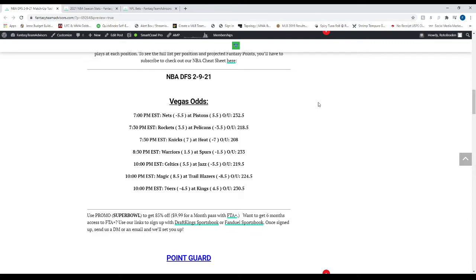Warriors at the Spurs. Spurs are a 1.5 point favorite with an over-under of 233. Celtics at Jazz. Jazz are a 5.5 point favorite, 219.5. Magic at Trailblazers. Trailblazers open up as an 8.5 point favorite at home, 224.5 total. And then the 76ers at the Kings. 76ers open up as 4.5 point favorites, 230.5 total there.